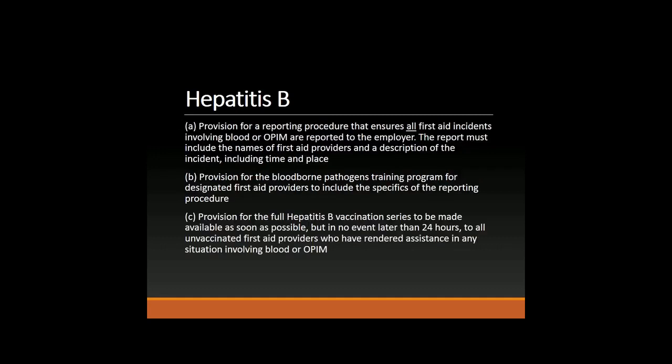A. A provision for a reporting procedure that ensures all first aid incidents involving blood or IPIM are reported to the employer. The report must include the names of first aid providers and a description of the incident, including time and place. B. Provision for the blood-borne pathogens training program for designated first aid providers to include the specifics of the reporting procedure. C.